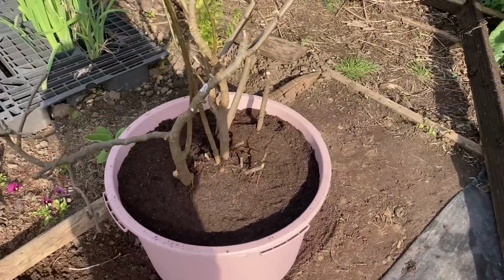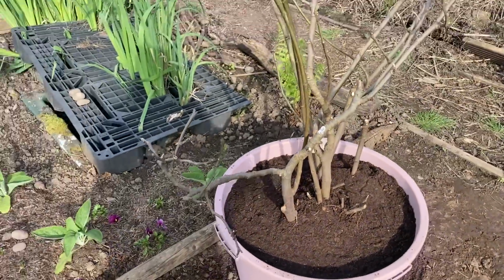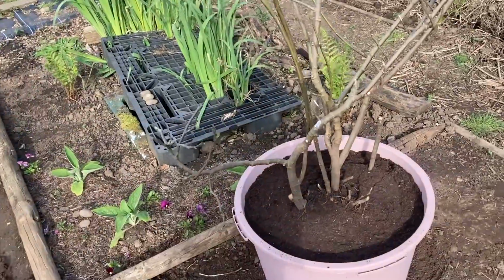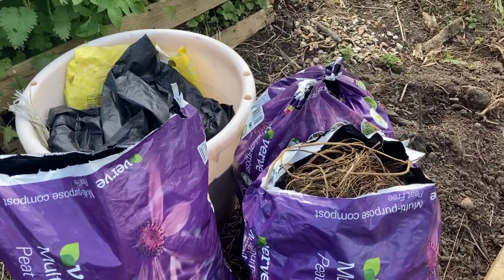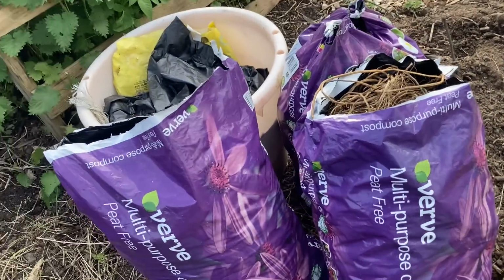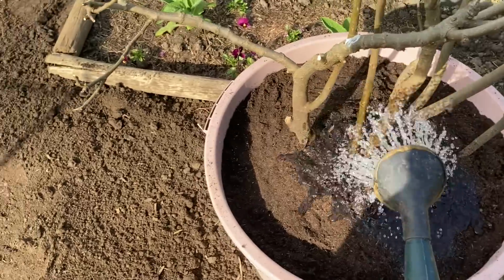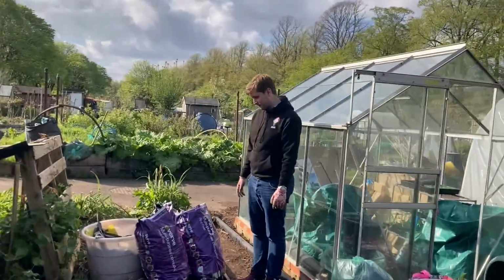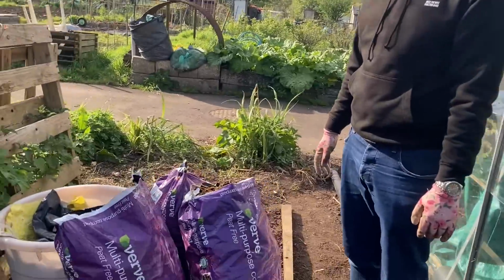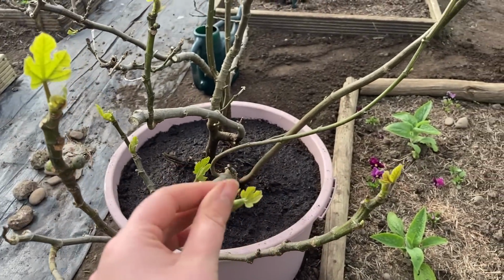The tree is in. I'm going to give it a water and I will mulch it at some point, but I don't have anything with me today, but I hope it survives. Oh gosh, I really hope it survives. She's taking all of the weeds to the car. I'm going to water the fig and then nice gloves. Thank you. Okay, little fig tree. Hopefully you will be happy here.